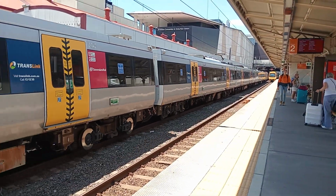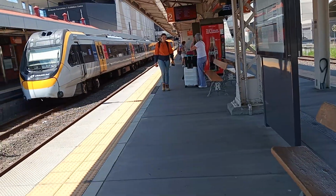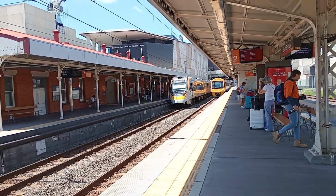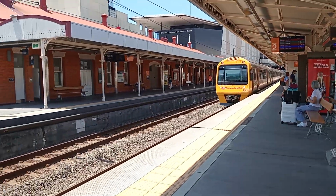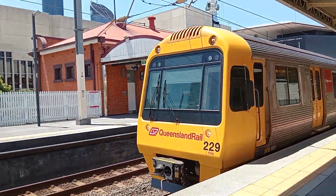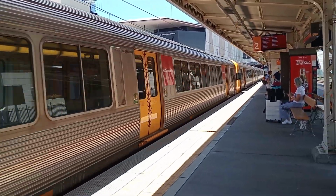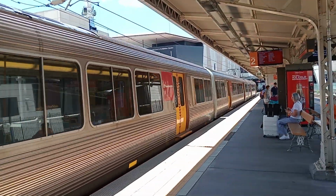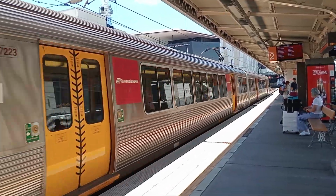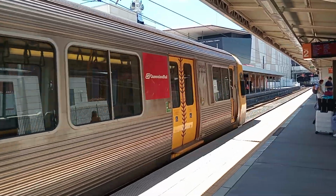Approaching platform 2, we have SMU 229. Or 2CO. Yeah, 229. Two-two-nine at the front. And 223 is the rear unit. 7 minutes till the next Ferny Grove.